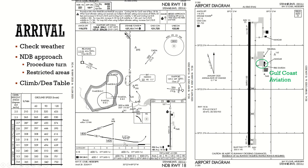I believe you'd stay at 1,600 feet until you cross the threshold of the runway. 1,600? No. The MDA is 600. Oh, I'm sorry. Yeah, that's what I meant. Okay. Yeah, well, but how do you know that you cross the threshold of the runway if you are in the cloud? I guess you'd have to time it.